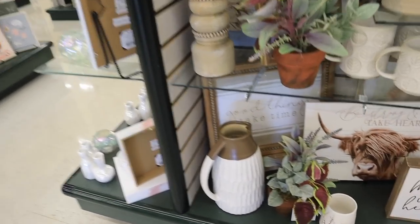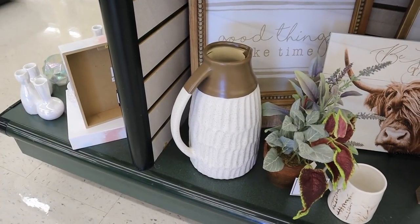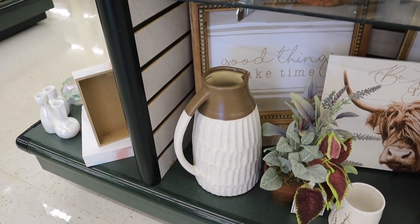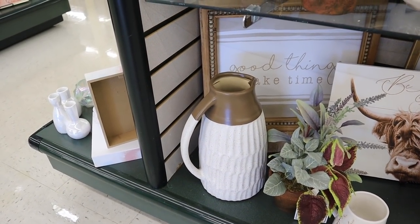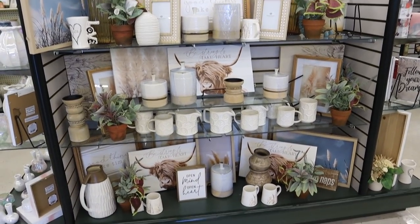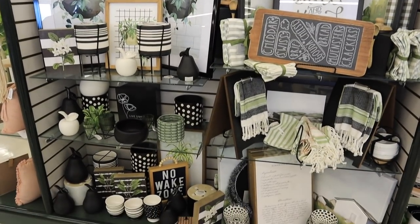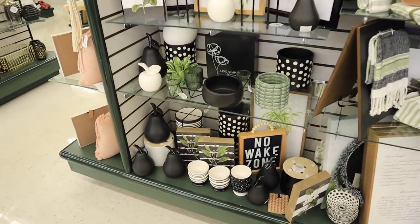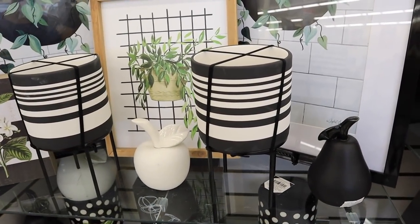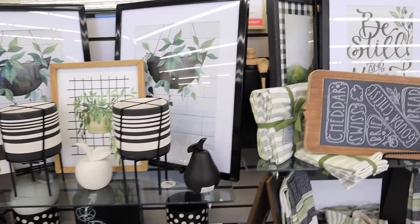I also love this pitcher down here. It kind of reminds me of the one from Hilton Carter at Target right now, but this one you could definitely get at 50% off if you come on the right week. But I'm definitely loving all of this super neutral stuff they have right here. Also loving all of this black and green, really minimal modern stuff. I just love these. I think that's really cute. I'm just loving all of this.